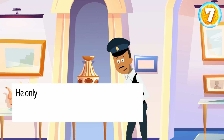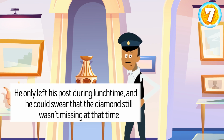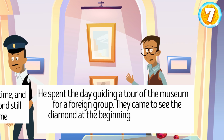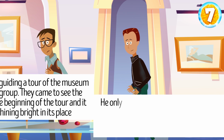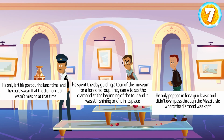The security guard said he only left his post during lunchtime, and he could swear that the diamond still wasn't missing at that time. The museum curator spent the day guiding a tour of the museum for a foreign group. They came to see the diamond at the beginning of the tour, and it was still shining bright in its place. The visitor said he only popped in for a quick visit and didn't even pass through the aisle where the diamond was kept. After these 3 interviews, Detective Smith found the thief. Can you tell who it was?